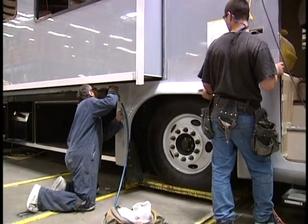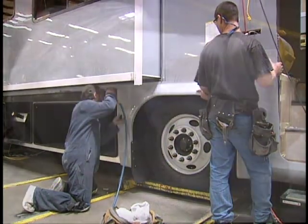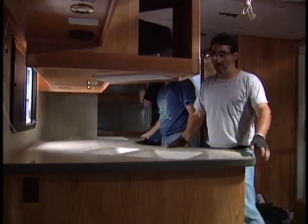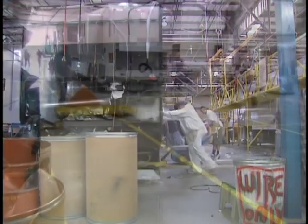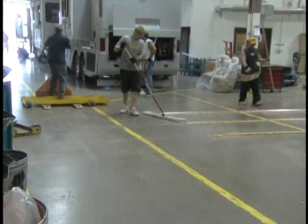The skirting is trimmed to precisely match the walls and front and rear caps. As the coach nears completion, the theme-inspired furniture, countertops, window valances, and trim are added. As the coach moves on down the line, cleanliness is always an important part of the job. Our employees take pride in their jobs, and it shows in their attention to detail.